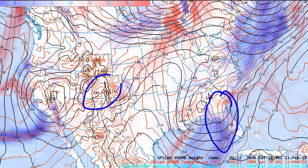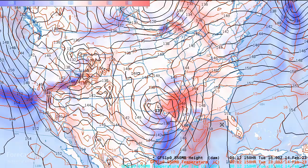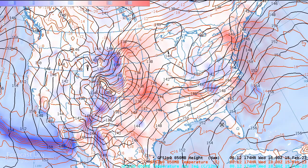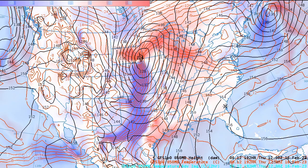But yeah, more weather coming in from the west, one system after another. Things just don't slow down. There's so much to look at. And I'll just run this forward in case you want to look at different areas. There's the system for midweek next week. Very similar to what we have tonight. And then a more northerly system for late in the week next week.